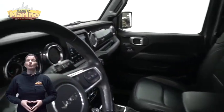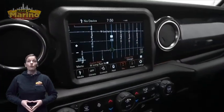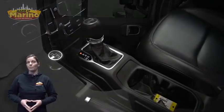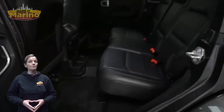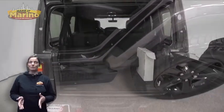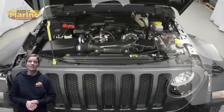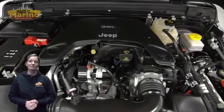wheel, 39,000 miles on the odometer, 8.4-inch touchscreen, navigation, Command-Trac part-time 4-wheel drive system, remote start system, 3.6-liter V6 engine, and so much more. For additional details, visit us at Marino CJD.com, stock number D7195.